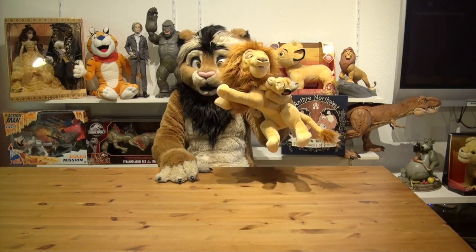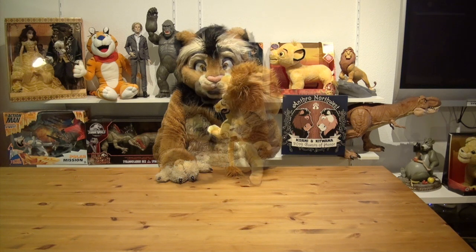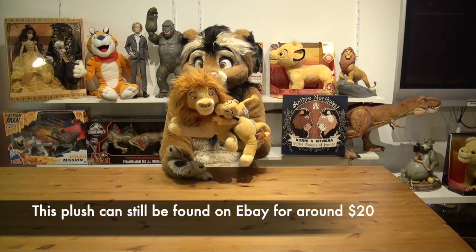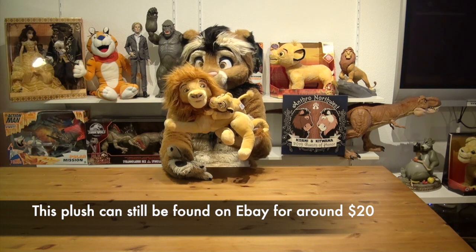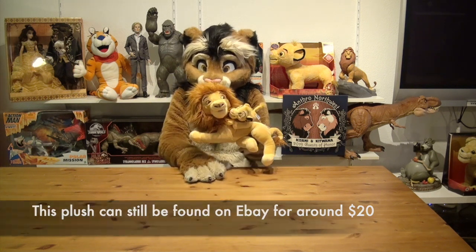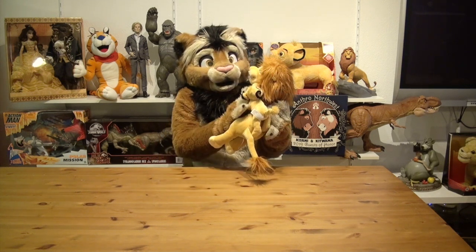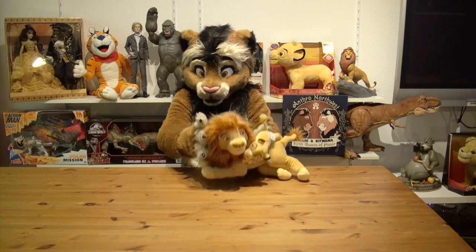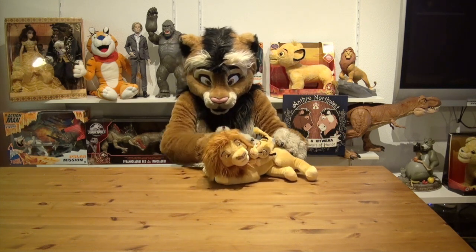This one was a Disney parks exclusive, as you were able to read from the tag. But you can still find these on eBay for more or less the retail price, which, if I remember correctly, was around $29 back then. So that was it for this cute, magical Disney Parks plushie. Oh, I miss the Disney Parks a lot.